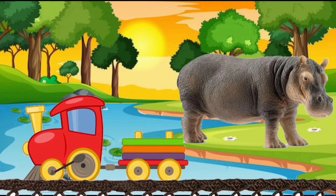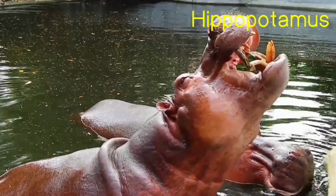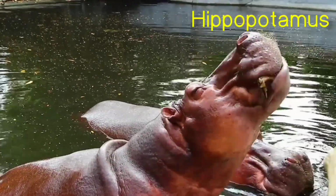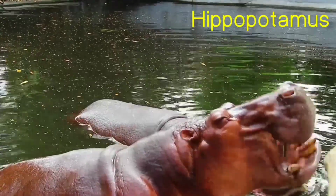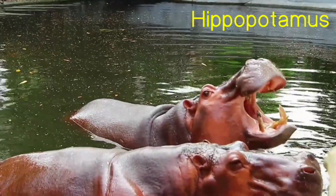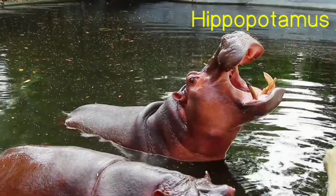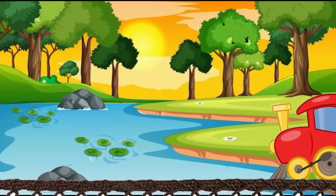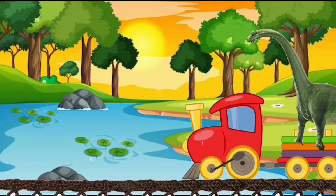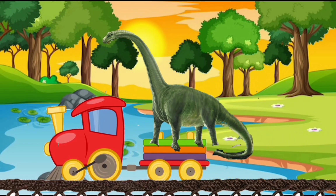It's a huge hippopotamus. It's a dinosaur.